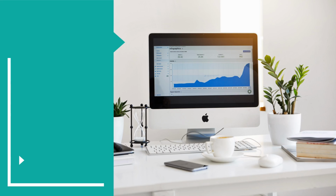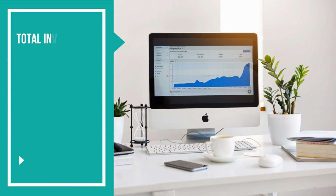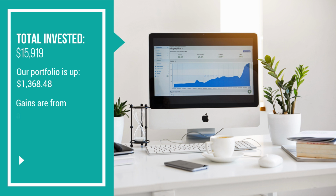Okay, so back to the Robinhood portfolio. We have invested $15,919. The current portfolio value is around $17,287, meaning our portfolio is up $1,368. The growth of our portfolio has come from appreciation of our stock, but also from dividends.